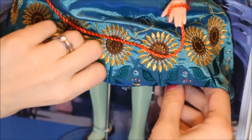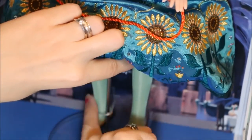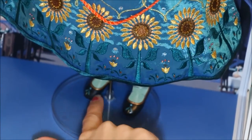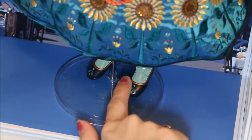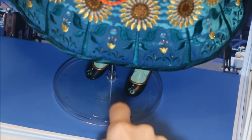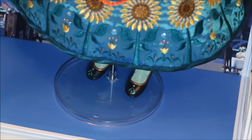And then of course underneath she is wearing her hose or stockings, which is nice. So these actually are removable, I'd say. And then her little shoes are all nicely painted, just like they are in the short, with a little touch of Arendelle marks on them. And she does have a stand, so if you get one of these and want to debox, you can have a little stand to display them with.